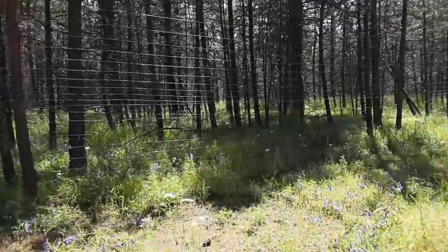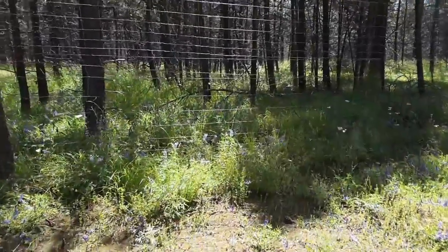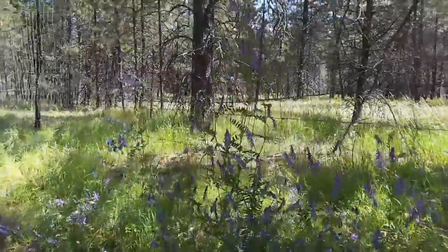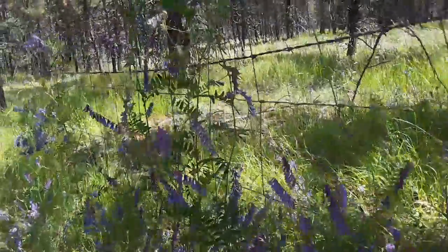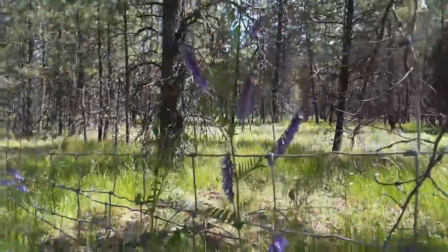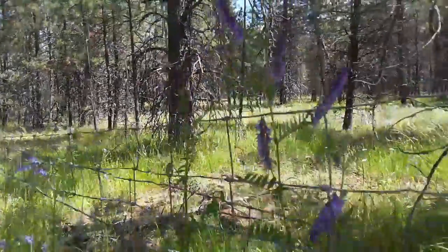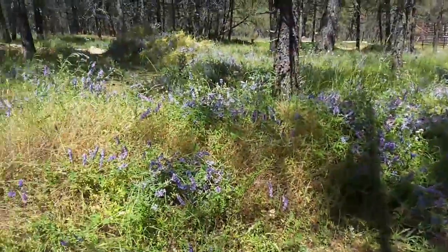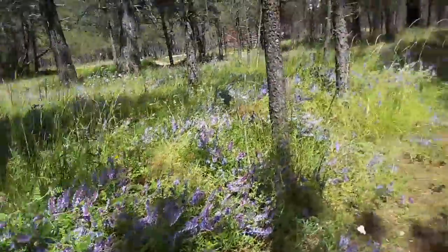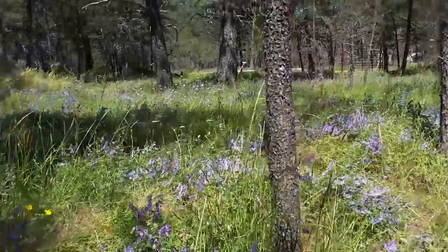Here's the 8-foot fence. I'm hoping that some of it's already starting to get grown up. You can see there's the vetch going up the fence. I just strung this last week and it's already up in the... Stuff grows pretty quick. It's been a wet year. This is not normal.